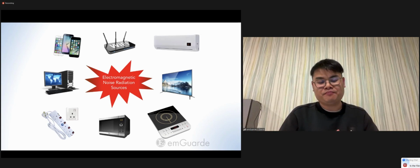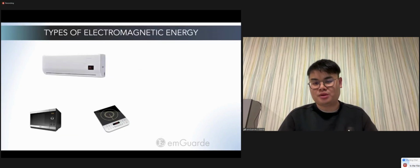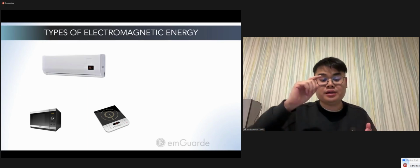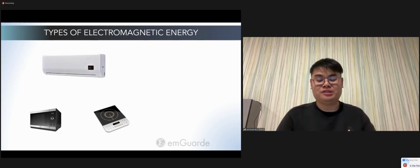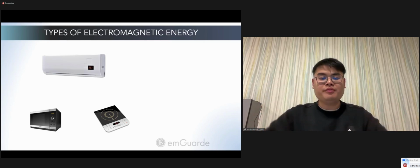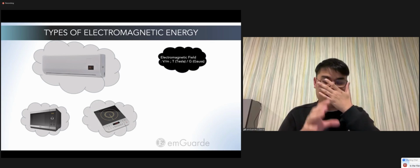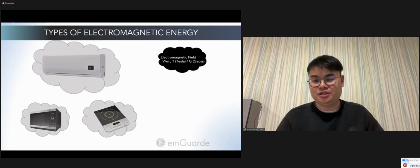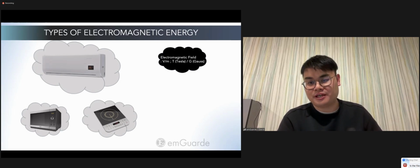All right. Now, to put you into a clearer perspective, the first picture that I'm going to show you here is this. These are the non-communication devices. We're talking about the aircon, the microwaves, and also the induction cooker. These do not contain any antenna, and they're not built for communication purposes. So when we use all these gadgets or appliances, it produces the first energy, which is the electromagnetic field energy coming from the power socket.